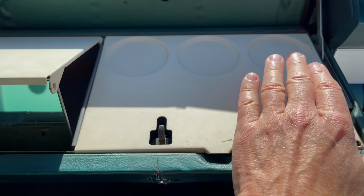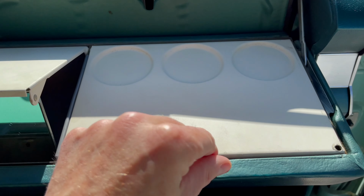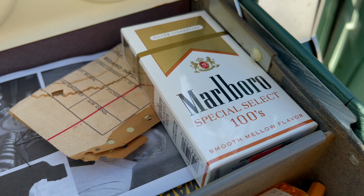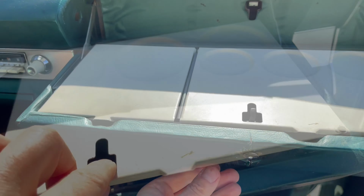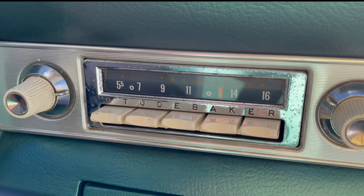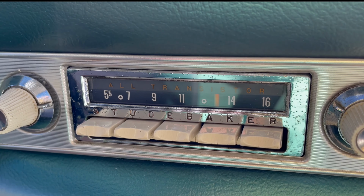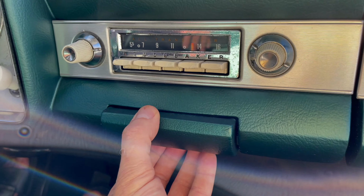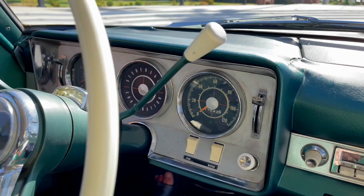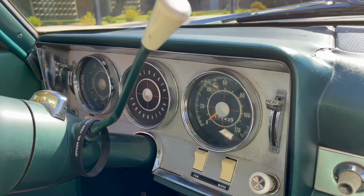This is where you put your drinks in case you want to have a couple drinks at McDonald's or the local drive-thru. And of course, in case you want to have a little smoke, no problem. Very interesting. Okay. Oh dear, look. You were reminded of the brand of this car by the radio. Little bit of an ashtray situation right here. Whoa. Oh dear. And I love the instrument cluster.